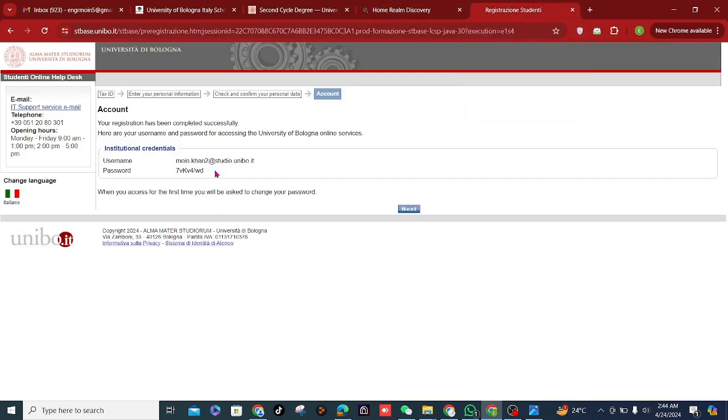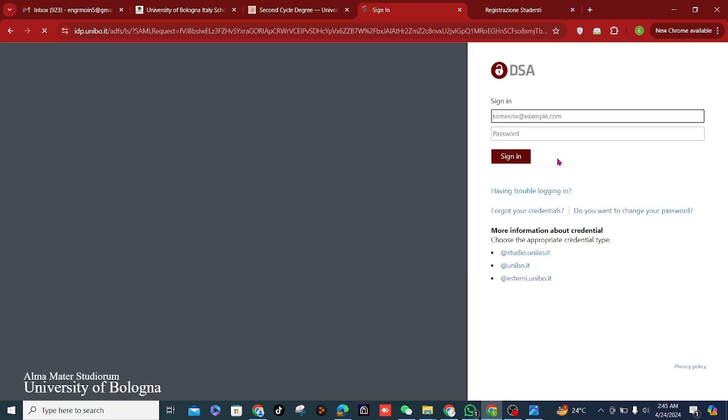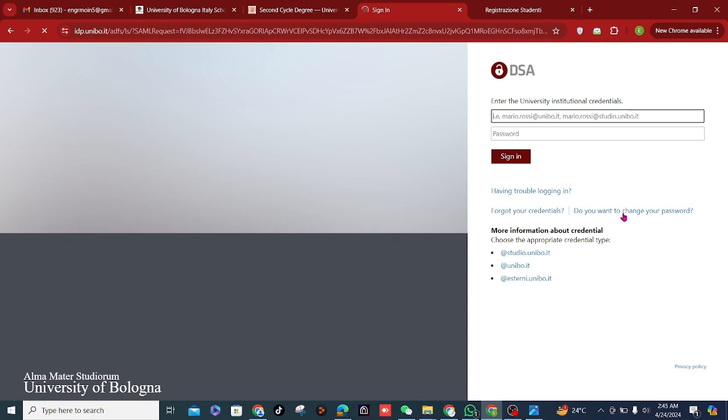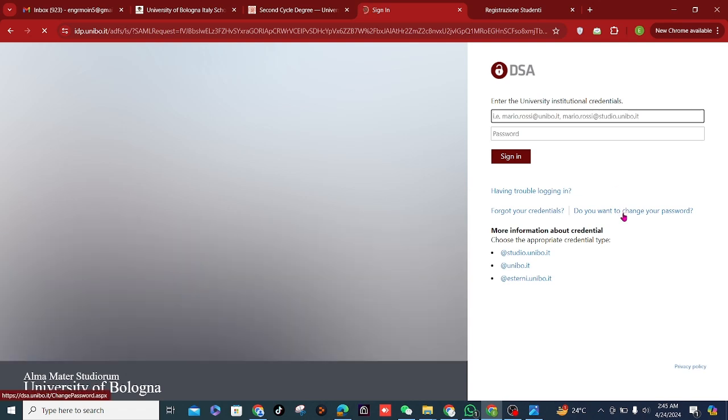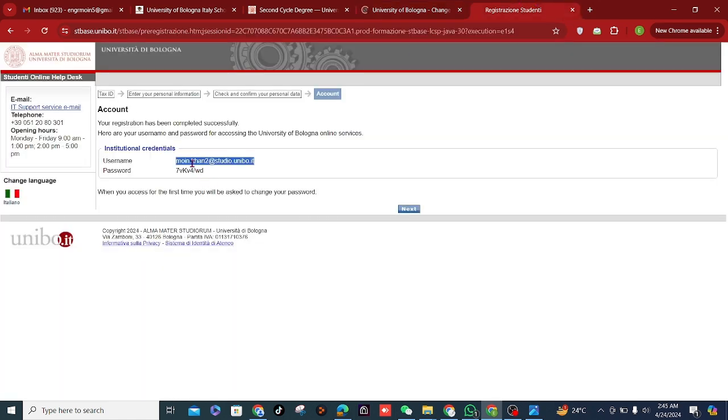And then you have to click on enter with UNIBO. Okay, so to sign in we will just have to first change our password, then we will sign in. So I will click on this. I will enter my username and also the password that they have given me. Also this password is sent to your email address, so you can just copy it from there also.